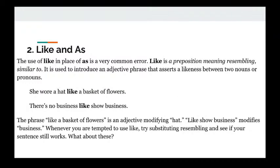Next, we have like and as. These can get kind of confusing, 2 through 4, in part 7, so I'll make sure to go through these slowly and clearly so you guys don't have any confusion. The use of like in place of as is a very common error. Like is a preposition meaning resembling or similar to. It is used to introduce an adjective phrase that asserts a likeliness between two nouns or pronouns.